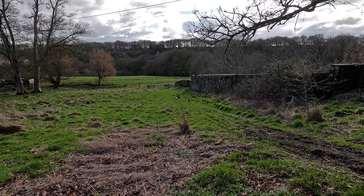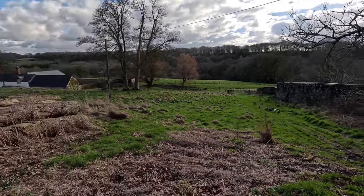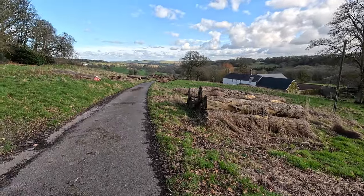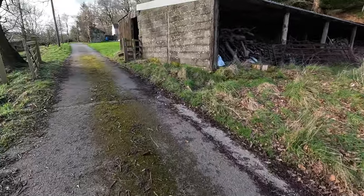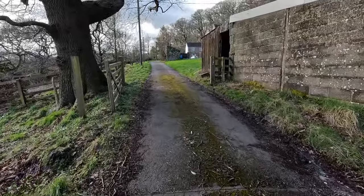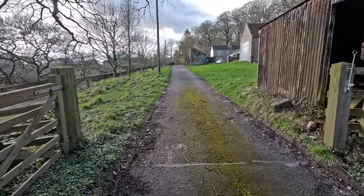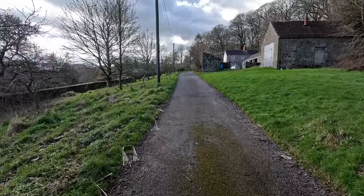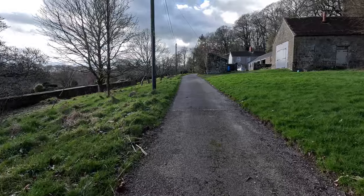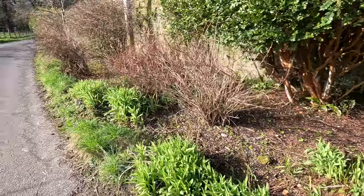Well, I really enjoyed walking down through those woodlands. Nice view. But I'm kind of glad, I have to say, to have got a bit more solid ground underfoot, because that was quite hard work and extremely boggy in places. Ah, good fun though. Good fun. More blossom.